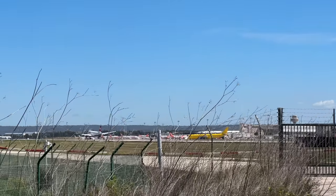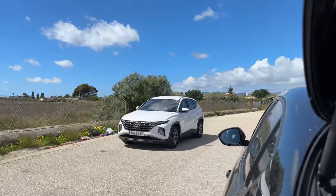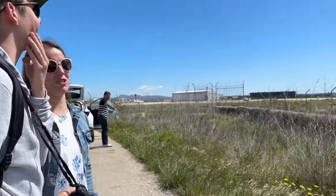And then our fellow Av geeks begin to arrive. Don't seem lost. It's gonna be amazing. Yeah. It's super warm, so I'm quite excited.